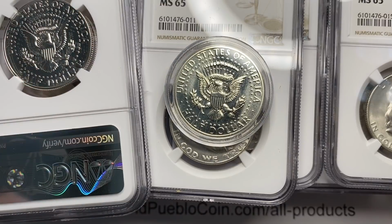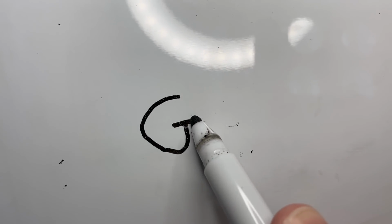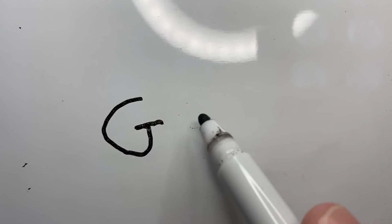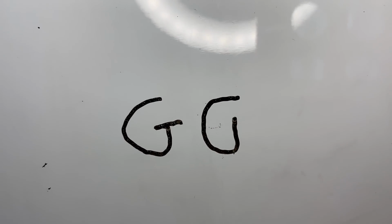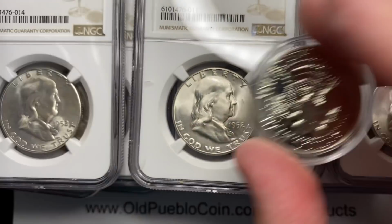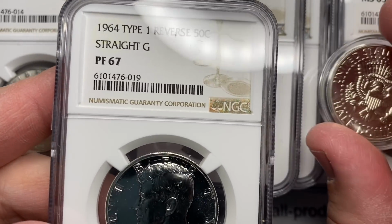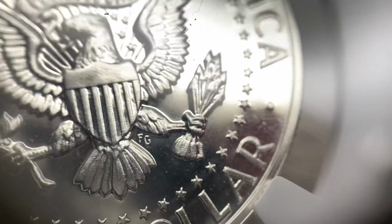And of course, we're going to do what we always have to do, which is get out the whiteboard and show you that most of them have that serif on the G, and this variety just goes like that. It is a straight G, which is what I've known it as in the street, just a straight G. So this is the straight G variety, and we're going to look one more time at that G so you can see the difference and find these for yourself.